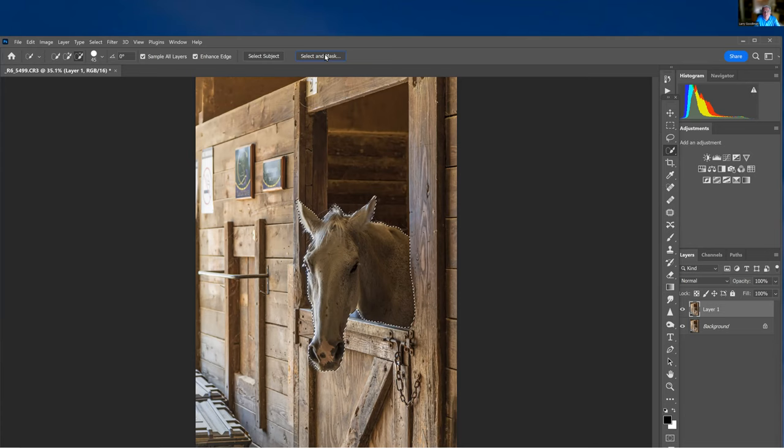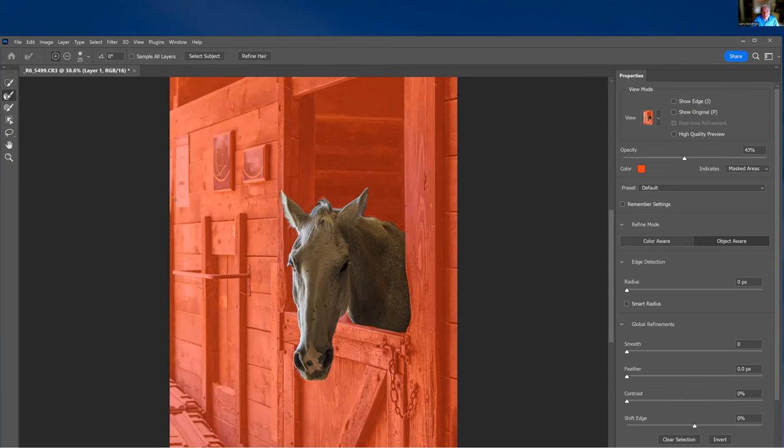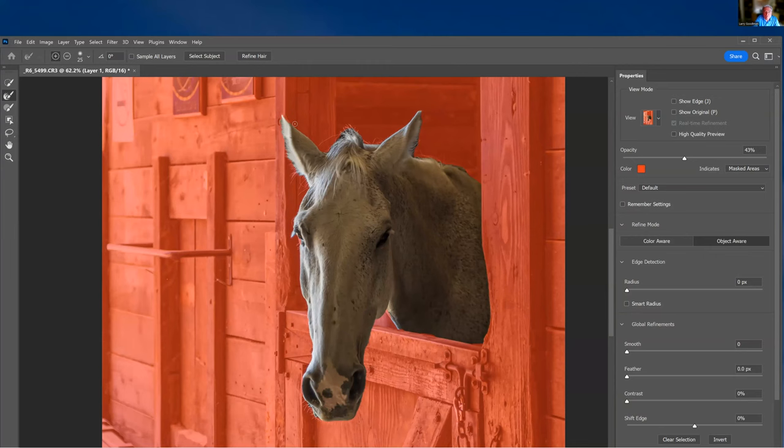Now we go to select and mask. And there's a whole bunch of stuff here on the right-hand side. I've studied this for a long time and I've tried to move all these sliders and I've never had much luck with it. The only thing I'll go, sometimes you have color aware versus object aware. Since we have the horse object, I'll stick with the horse object aware. The key thing now is this refine edge brush. You want to make sure this is chosen, refine edge brush. And what I'll do is blow up the horse. And with a small brush, I'm going to go right around the edge and I'm going to get all these little hairs.